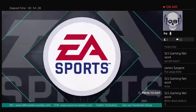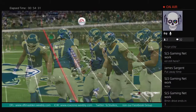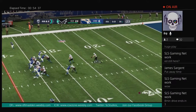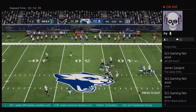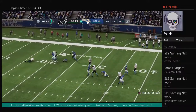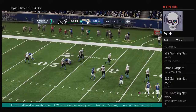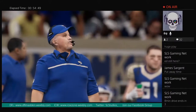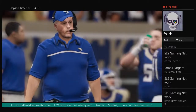They bring their punter out there now, as he'll punt it away for the second time. So this crowd will not go home happy. It's a victory for our visitors.